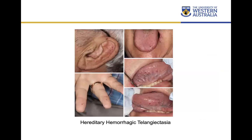This is an interesting case of mine where the patient had a condition called hereditary hemorrhagic telangiectasia. You can see he actually has these little blood spots, little pinpricks all over his skin, his fingers, and intraorally as well. This was significant because the patient had really severe epistaxis, really severe nosebleeds for years, and this was something that he had declared in the medical history.